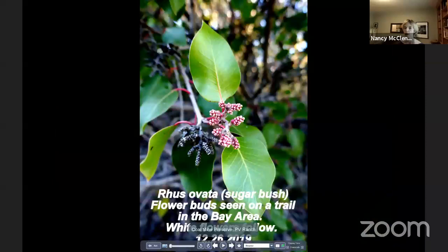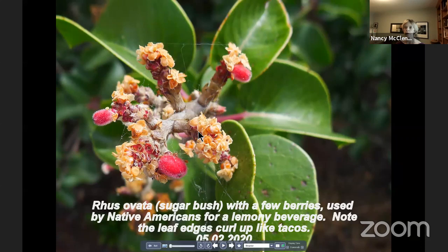Here are its flower buds. We saw these on a trail in the Bay Area. Each one of these little buds will produce a white flower. And then this is the plant at home, and it produced a few berries this year, which we found out the Native Americans used for a lemony beverage. And now that the leaves curl up, Matt Ritter, who just published a book about California plants, called these leaves tacos. So this is the taco leaf.